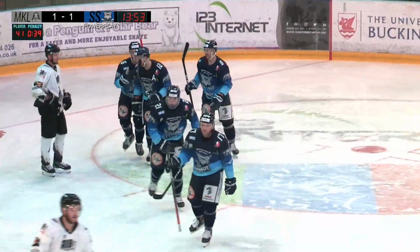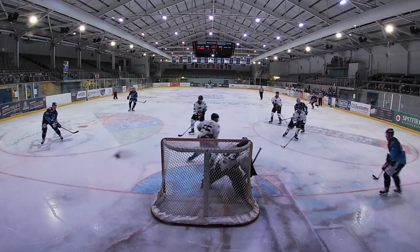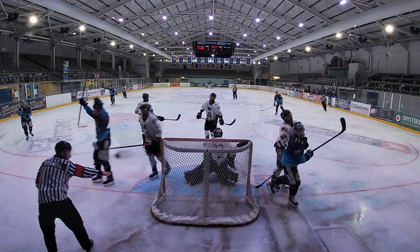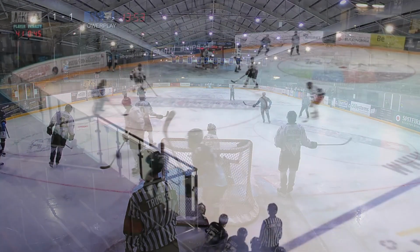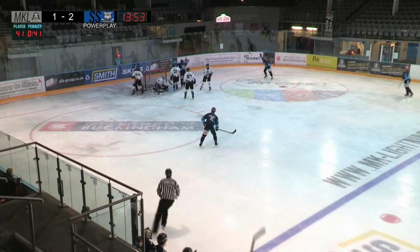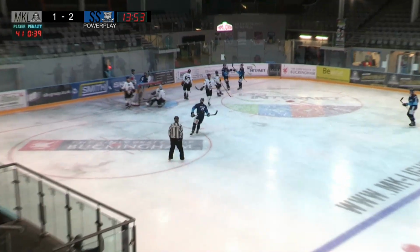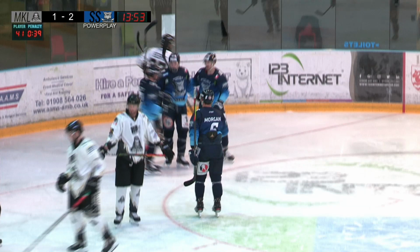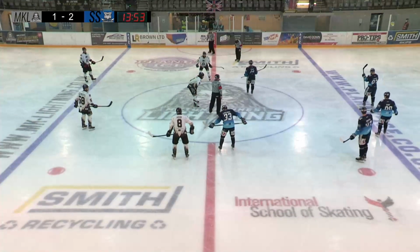That, of course, is a power play goal. That'll put Lightning back to full strength. Well worked goal, that. Power play goal, of course, from Steeldogs. 13:53 to go. Nicely worked. Hewitt down low picked up the rebound, and it was Graham who was arriving late. Easy finish from there, and I think that is Alex's third power play goal of the series.